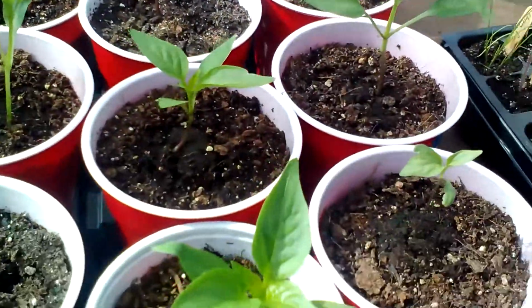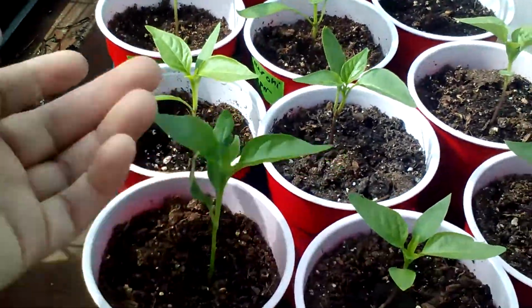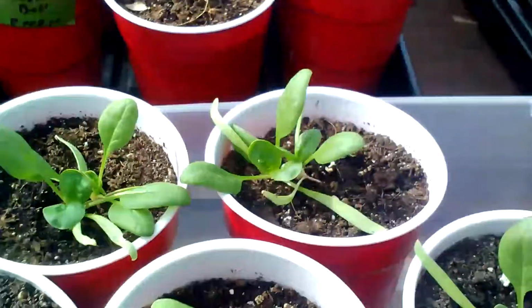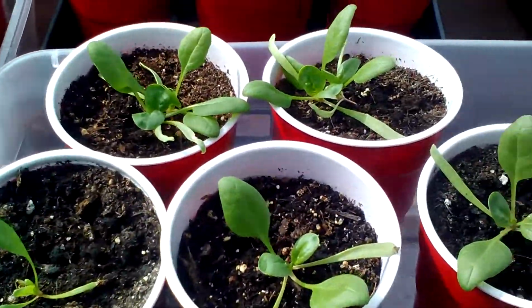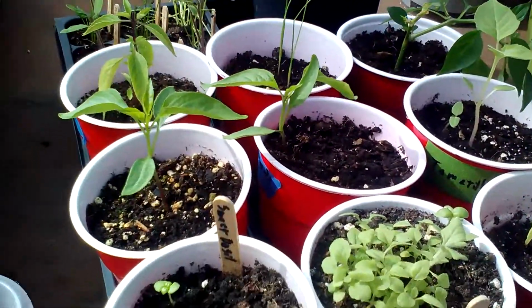Peppers are doing pretty good. Some of them are still on the small side, while others are doing really well. I think it's probably a difference in the varieties. Got some spinach going, more peppers, some herbs, some flowers.